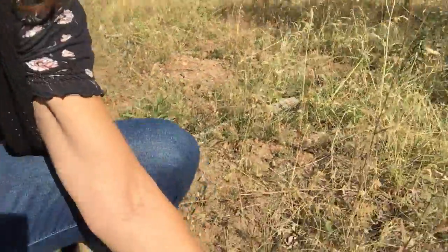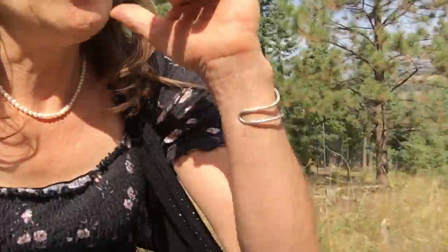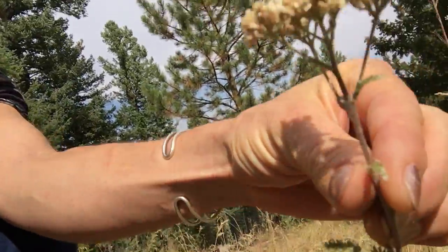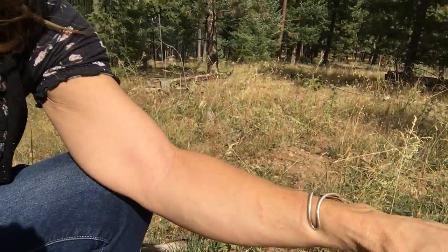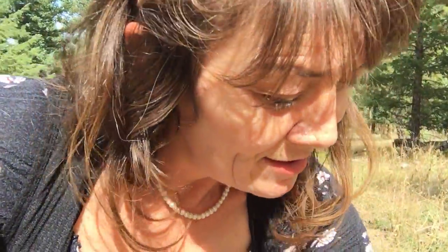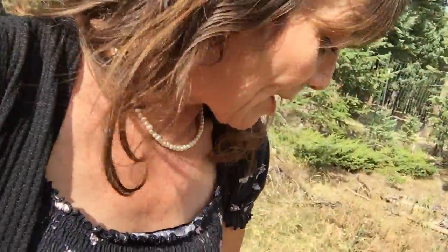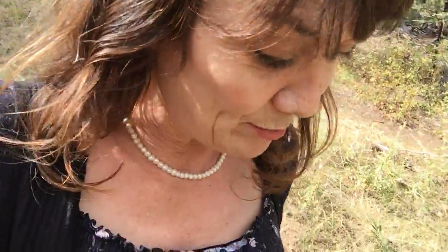Here's some first year yarrow. I think yarrow is an annual, but maybe it's a perennial. Here's some that's done blooming this year. When it's in its prime blooming, it's a white flower usually. Sometimes it's pink or yellow if you get a domesticated version. Yarrow is great for stopping bleeding. Makes a nice tea, alterative tea. Alteratives clean the blood.